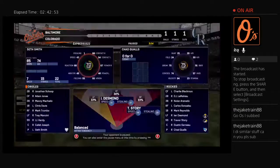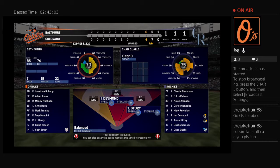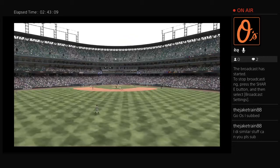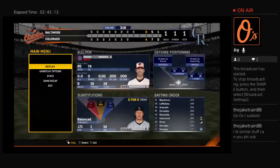Settling in now. Chad Qualls, and he's getting his first plate appearance against Ryan Hendry.